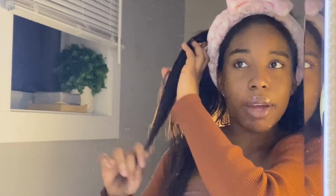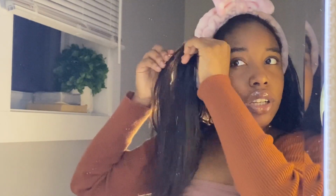It looks like that because I washed my hair with rosemary oil, and it was so oily. After I got out of the shower, my natural hair literally got moisturized, so that's good because it was really dry. But this hair right here looks so oily, and I hate that. I hate oily hair.